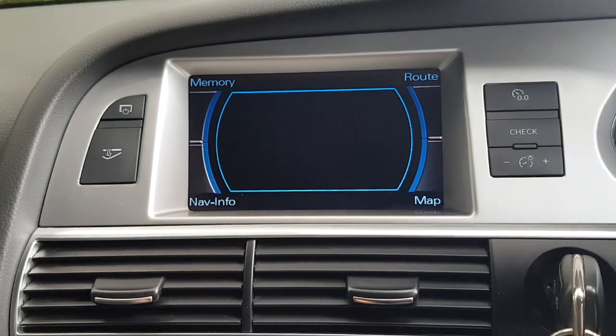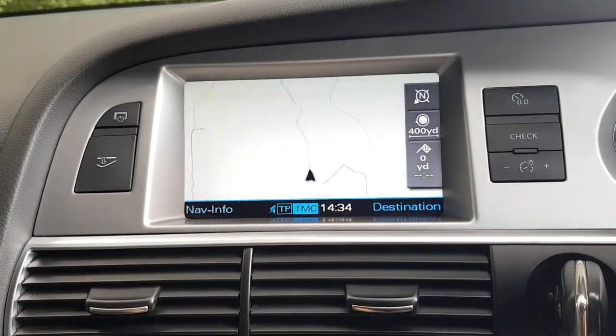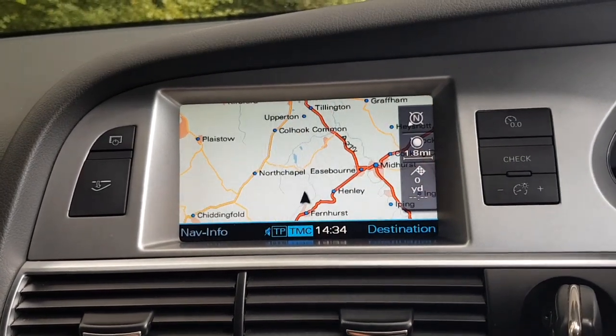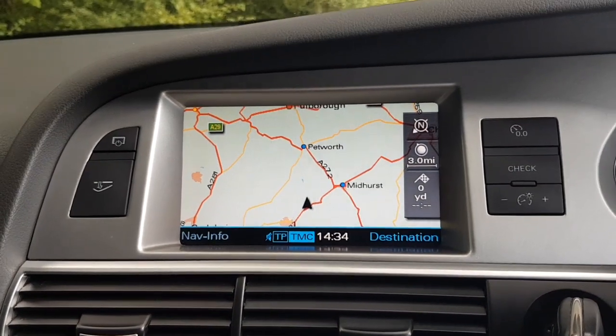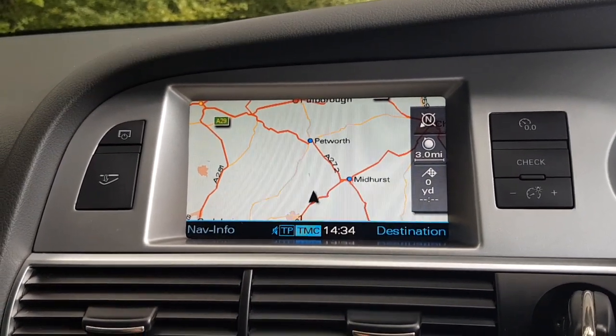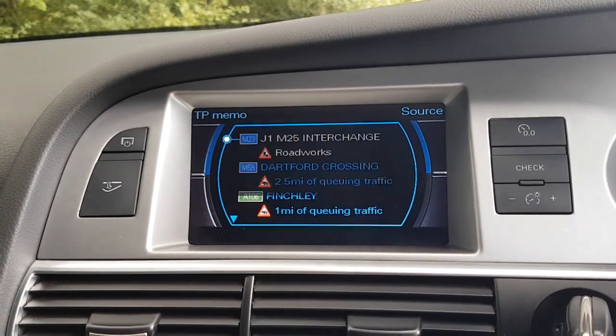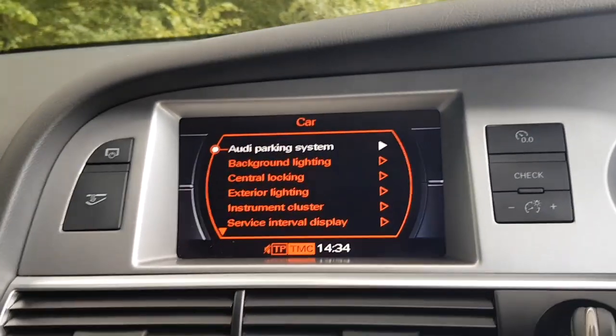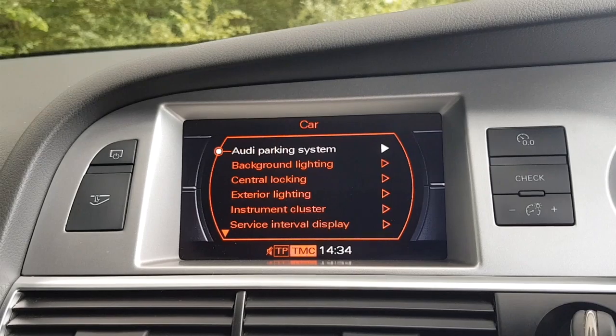And then come through, we've got full European satellite navigation. Very nice and easy to use. Works all across Western Europe, and is all updated and works as it should. We also have full traffic reports for the area in which you're in, and then also a setup for the car as well. So this is essentially a control panel.